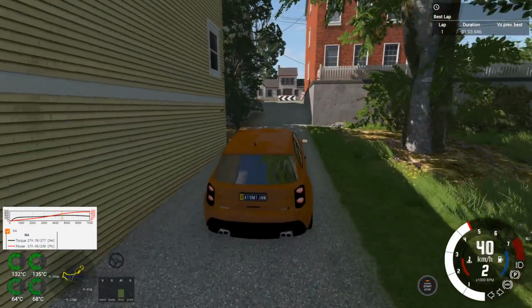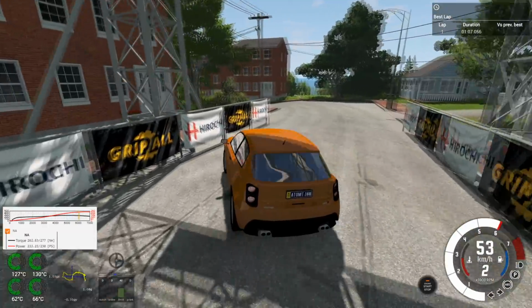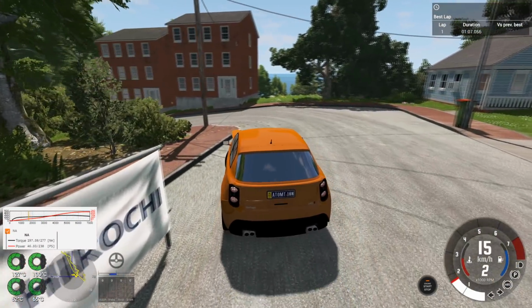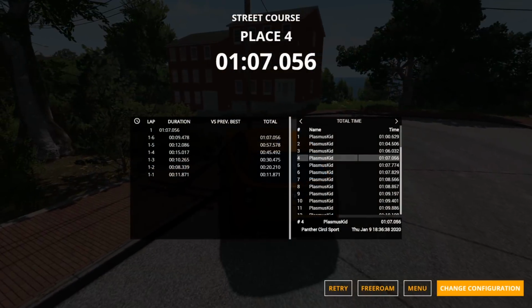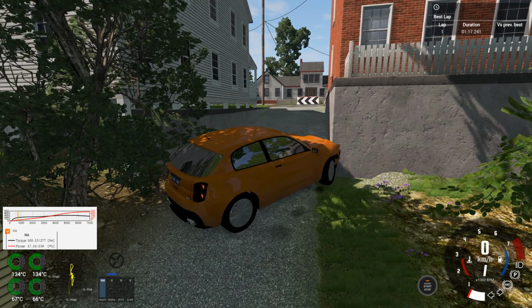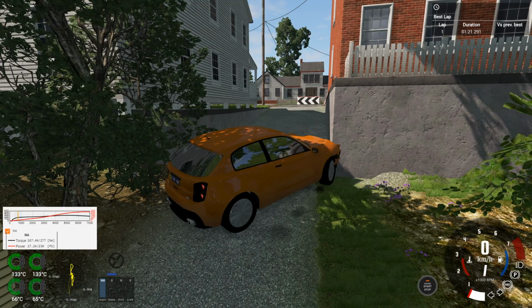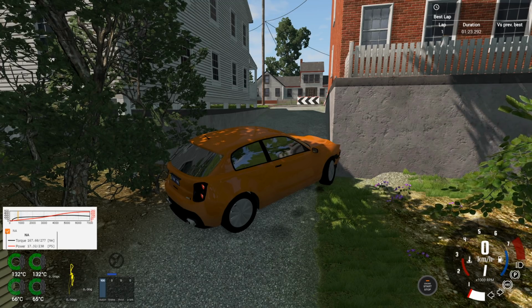Alright, down into third, and oh, a clean way to get through there. Really crank on it. 107. Who cares what happens to it after it gets hit? 107 is pretty decent. Well, my last run was going well until I did this to myself, so I think it's time that I tried the other car. 107 though, that's going to be a hard time to beat.